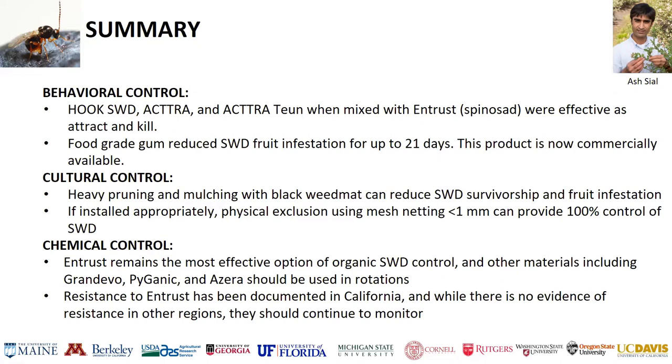At this point, I'll pass it on to Kent to discuss more details of the biological control, which is the focus of our current OREI project.